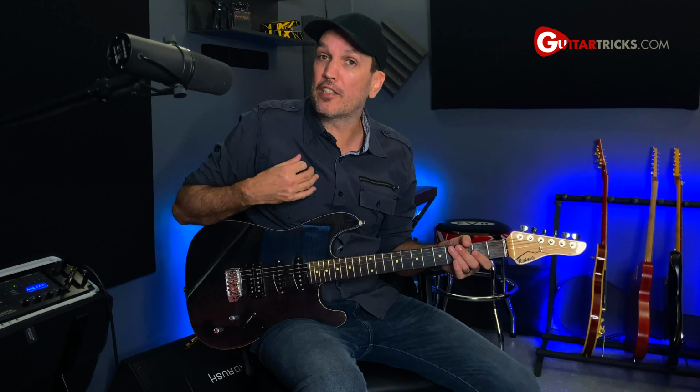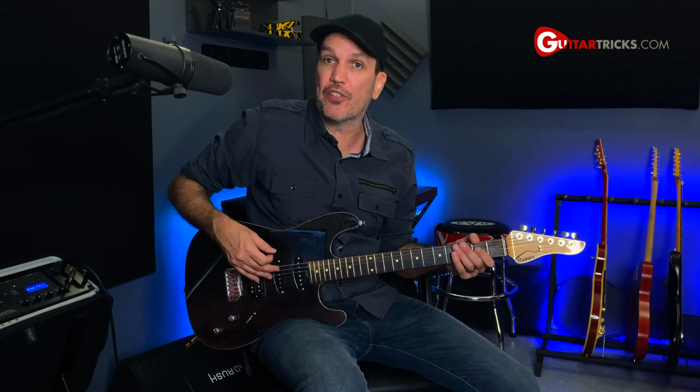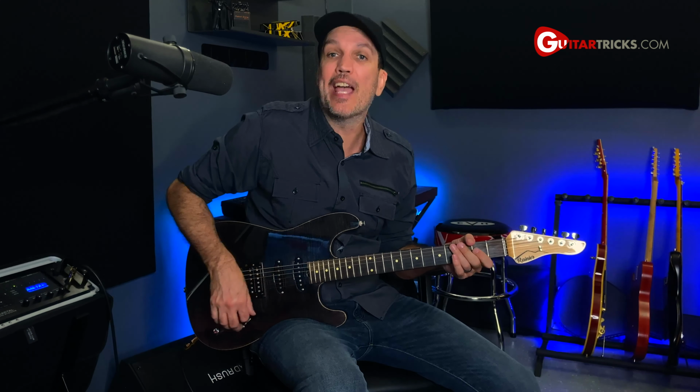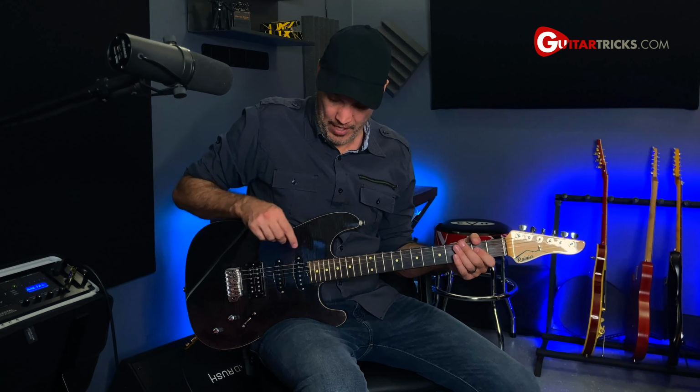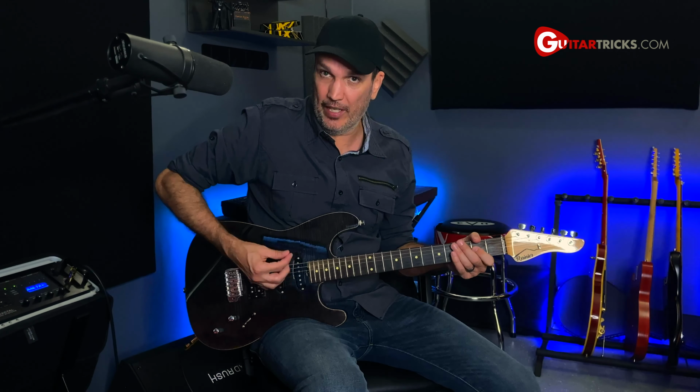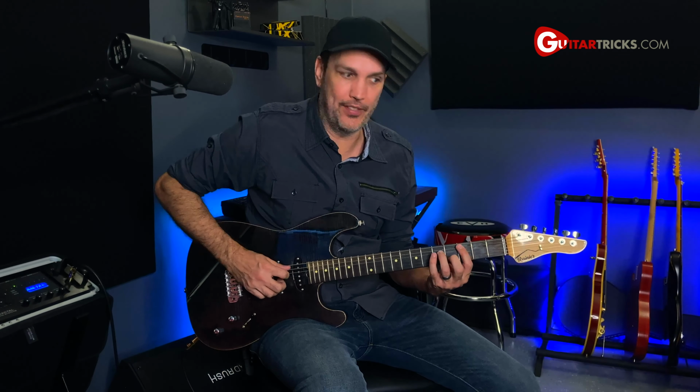So if it were me on a clean sound, I would try to experiment with single coils in either the bridge position or the neck position, just to get some note definition when you're playing more of a clean part. Certainly in something like playing jazz, for example, you always want to be on the neck pickup, and you want to roll down your tone a little bit just to give it a little more of that jazzy sort of warm round sound.